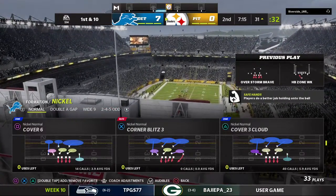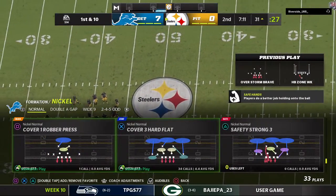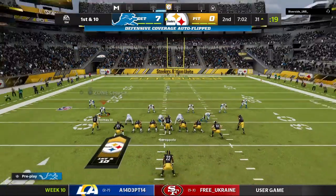Second and 2 is prime time for a little bit of a gamble, isn't it? Open up the playbook. Go play action. Toss that bad boy deep. But in this situation, go ahead and give it to your back. Let him pick up a first down. Keep the sticks moving.